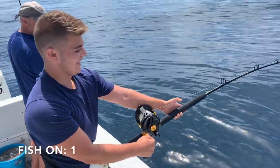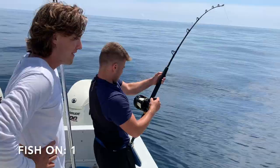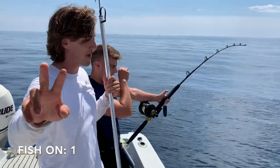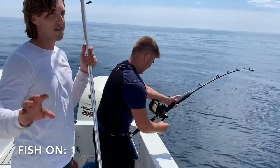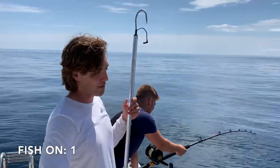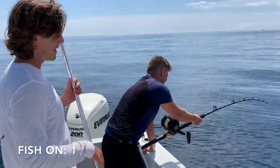Went back to the tuna grounds a few days later and the hot bite continued. Hey Adam, what you got there? Alright, Adam's first tuna. We missed their first two runoffs, which were also in the first like 5-6 hours of the trip. And everyone had such low spirits, and then come on, I said we got this.